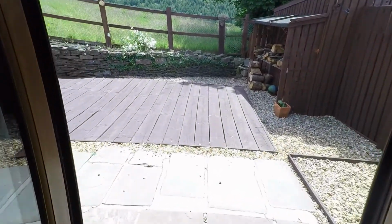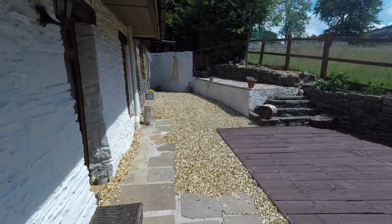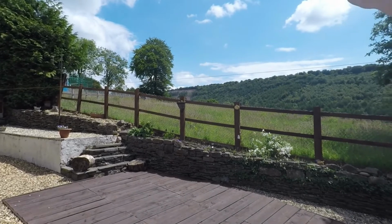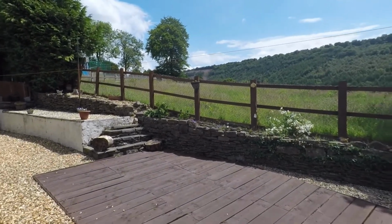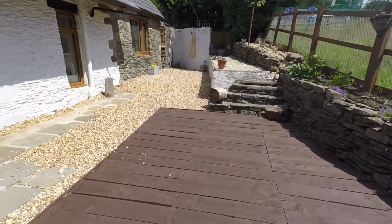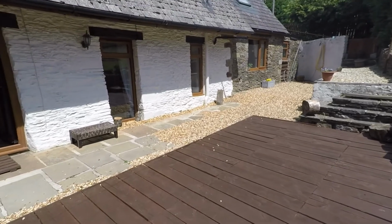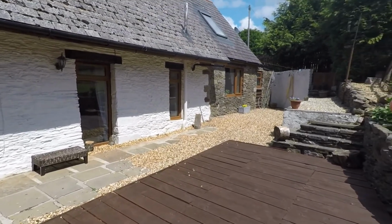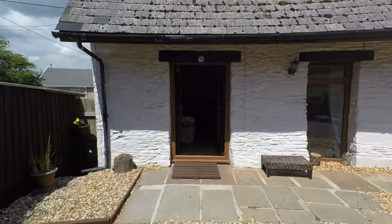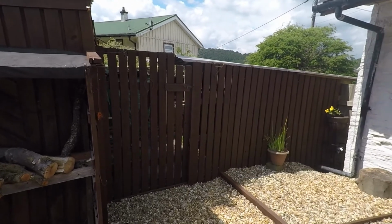So here then you have the outside area. So you have great views in the distance. So it's all low maintenance. You have a nice decking space here, as well as gravel areas around property. And you've also got this area of land here then, which is used for some wood store at the moment.